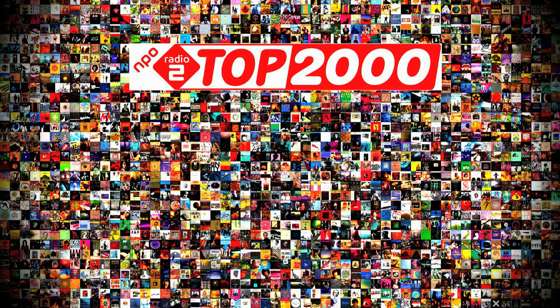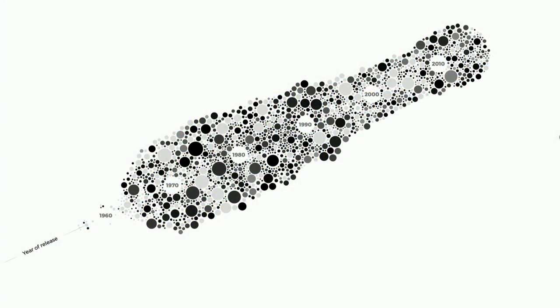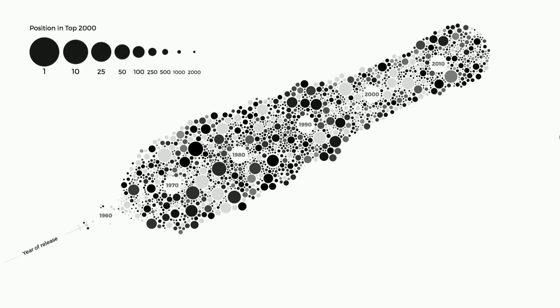And here is the base visual, where each circle is a song and they are clustered to sit at the year of release, from the 60s to today. And we can see here that the most popular decade seems to be the 70s and the 80s, and that people are trying to forget the early 2000s. But I felt that the size is actually the position in the top 2000, and then the color, the darker the color, the higher the position in the weekly top 40s that it ever reached.